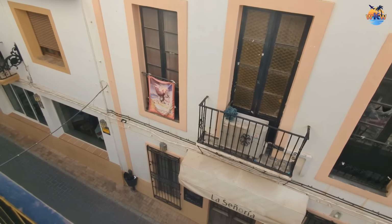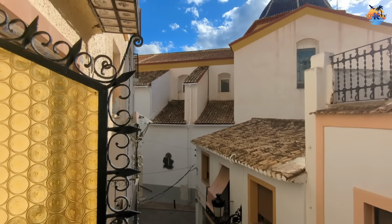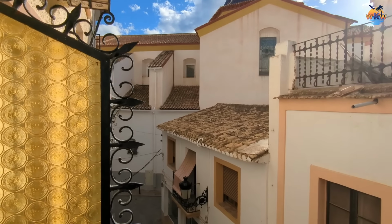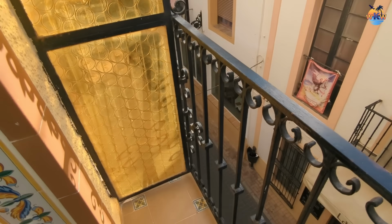As I said, you're so close to the church. There's the church, just there. That's how close you are to the church. And you do have a little bit of a balcony.